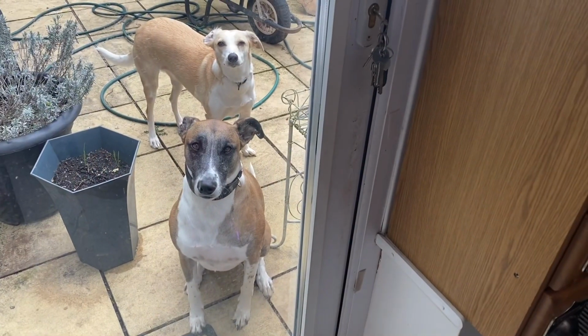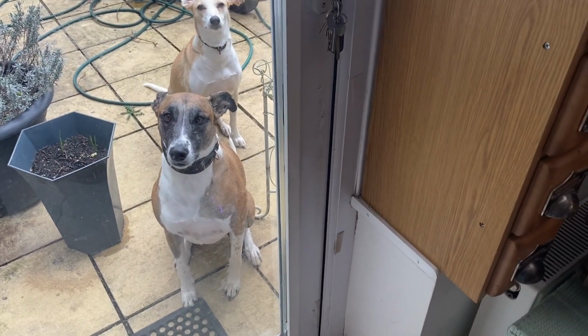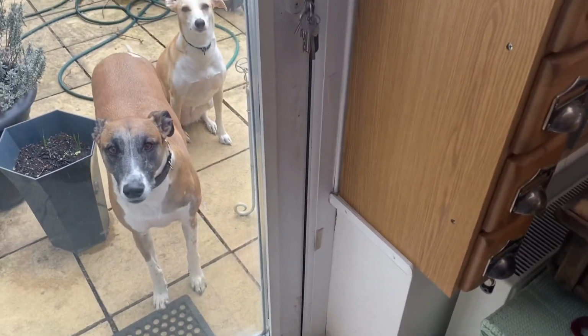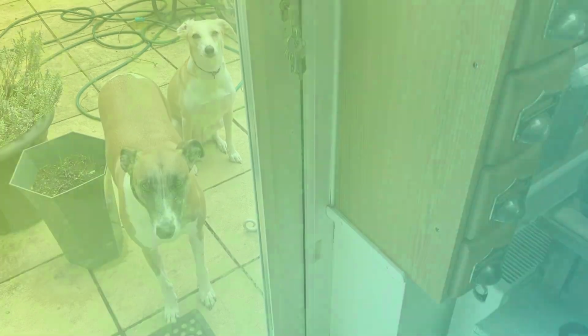Dogs are driving me insane. I've had to lock them outside the door while I gather the stuff together. They are being daft today, so we'll see how this goes.